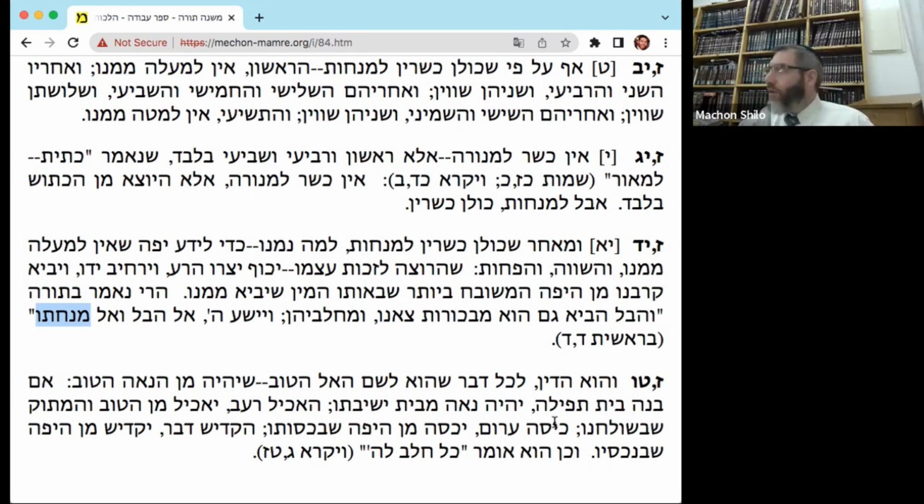So if you're giving clothing to the people who have no clothing, you should cover them, literally, give them clothing from the fine clothing. Hikdish davar, he dedicates an item to the temple. He should give of the finest that he has in his property.